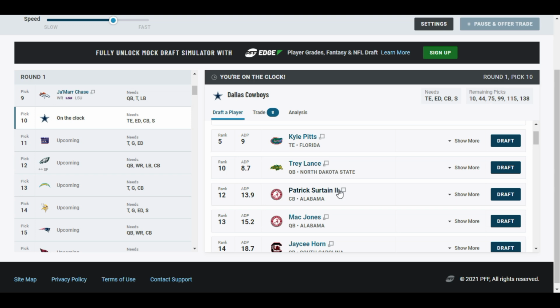I know the need is on defense. I know we're a defense that gave up like 30-something points per game last year. And I know that we have a high-powered offense and plenty of weapons on the offensive side of the football. But Kyle Pitts, man, he's a unicorn, and you just don't pass up on unicorns in the draft when they fall in your lap.